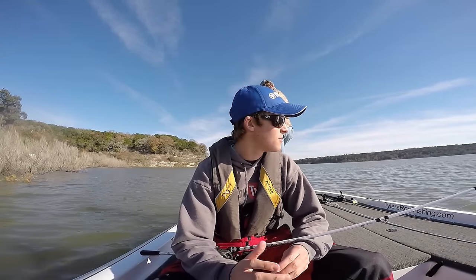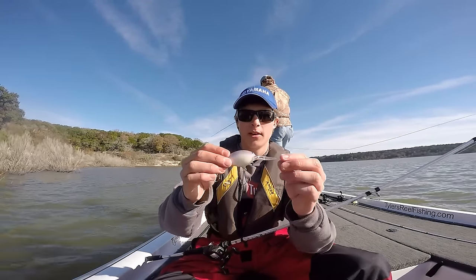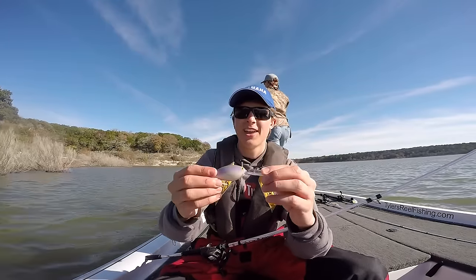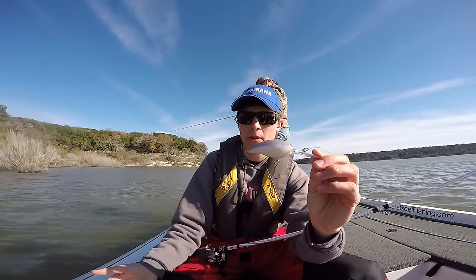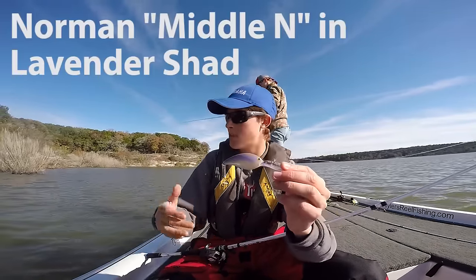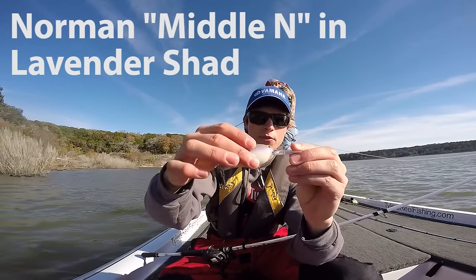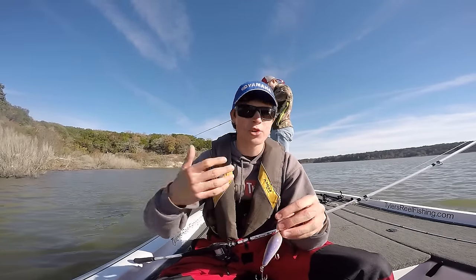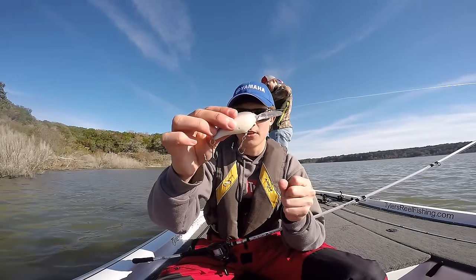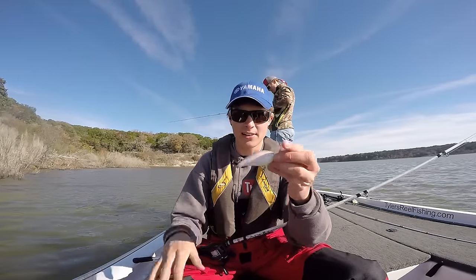And so we've kind of tried to pinpoint a pattern, and eventually figured out one that worked all morning. It was semi-deep cranking with this, I think it's a Norman DD12 or something. I'll correct myself in the comments if it's not. It's in a purpley shad, a very dull kind of crankbait. The water clarity is bad, so you'd think it would be a chartreuse type of day, but it's really this color that's been killer, because we found a piece of shad that was exactly this color.